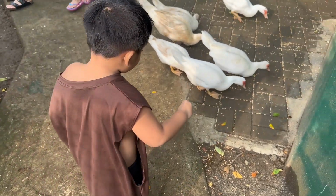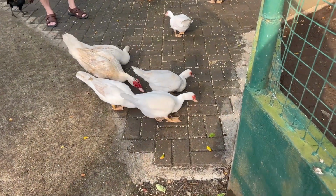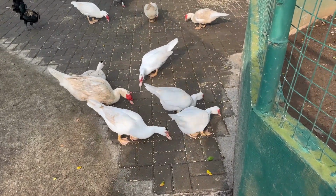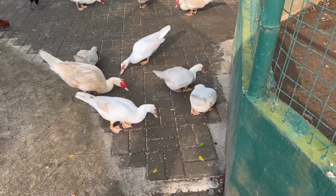Another fun activity here is the animal feeding. Typically scheduled in the afternoon, this activity allows our kids to feed our farm animals like rabbits, goats, ducks, and chickens. We can hold and take pictures of these lovely animals, but make sure not to hurt them.